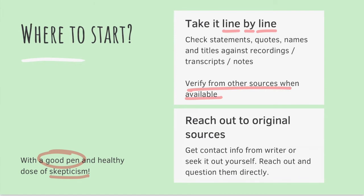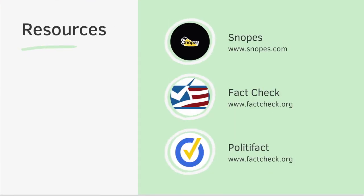Don't be afraid to reach out to original sources. Get their contact info from the writer or seek it out for yourself. Reach out and question them directly about where they got their information, why they said the thing they said. Some good outside resources to fact check things, big concepts that maybe aren't localized, maybe aren't super specific, include Snopes, Fact Check, and PolitiFact. If someone else has done the work for you and has cited their sources and you can trace those sources back, you are good to go. Just make sure it's right.